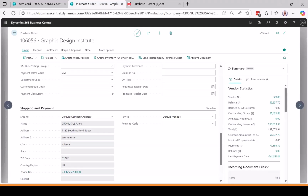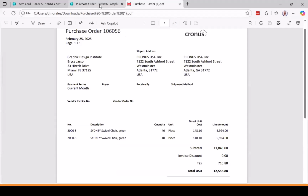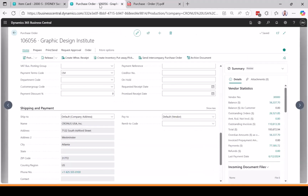Any questions until now? So we set up an item, the planning parameters, replenishment parameters. We went into the planning worksheet. We said, okay, calculate the plan for me for this specific amount of time. It was complying with the MPS, which is the external demand. And then we created the purchase orders automatically for me. We printed for reference. Any questions before I go to the next chapter?